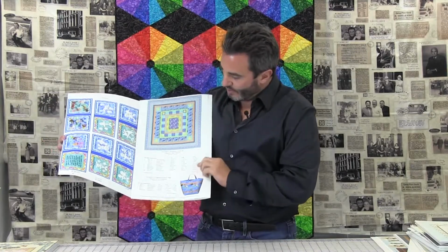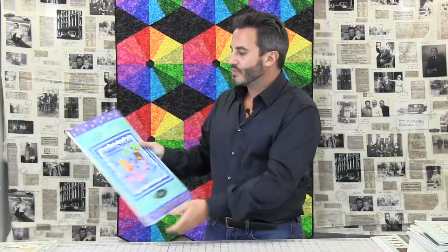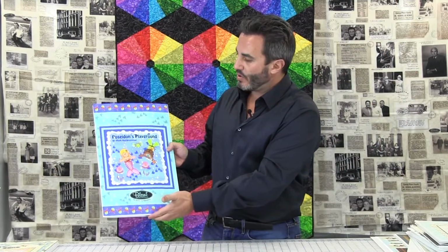Project number 1. We have the Poseidons Playground quilt number 1. This is designed by Heidi Pridemore, and this is the boy version, and it also comes with a project to make a little beach bag. And then the girl version, same sort of project, but with all the girl prints, and then the bag as well. So this is Poseidons Playground. This is by Mark Kordazinski.